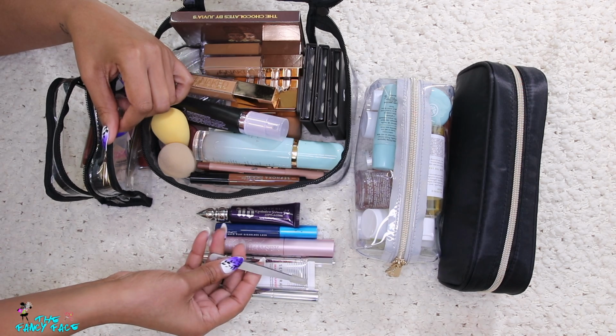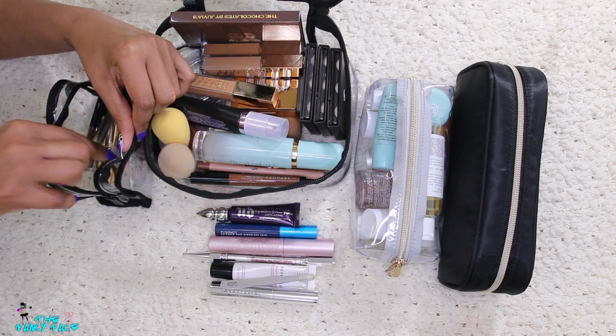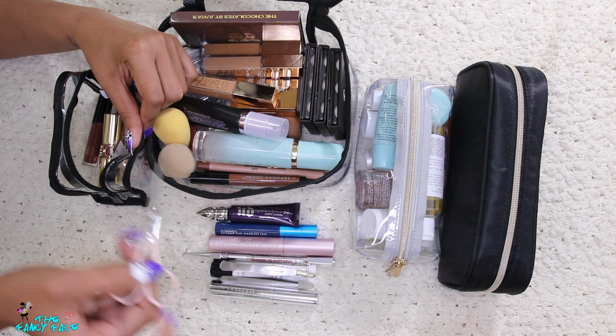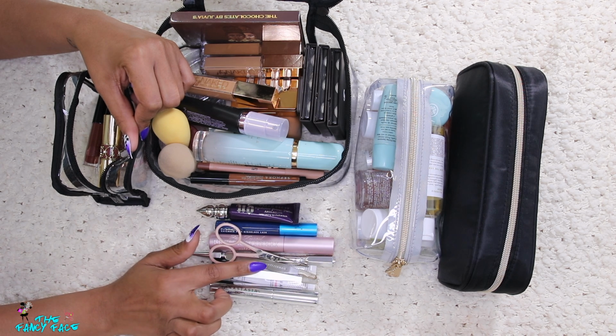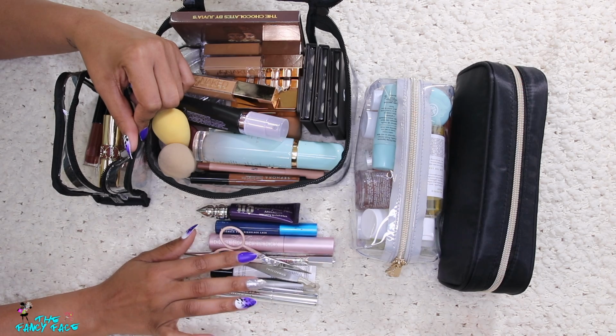I also have my tweezers because we know my brows are gonna grow out while on my trip, because my brows grow in really quickly. So I have my 2 tweezers here, and I also have my little brow scissors. This is from Anastasia Beverly Hills. The tweezers I use, I have one from Tweezerman and one from Rubis, which is a Switzerland brand.